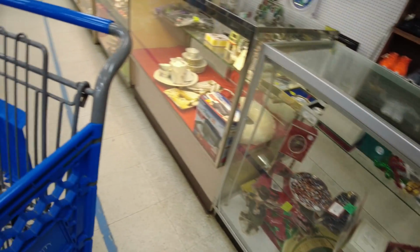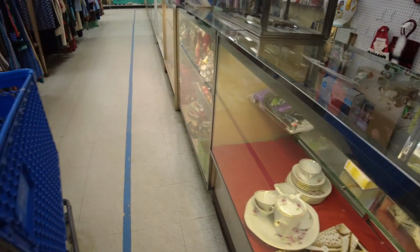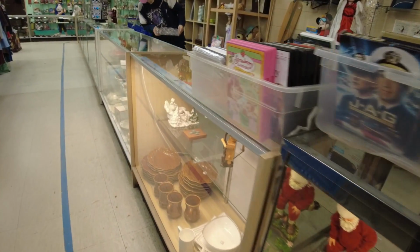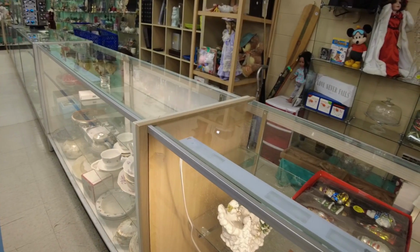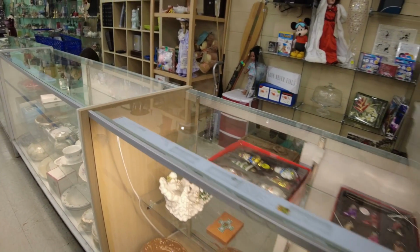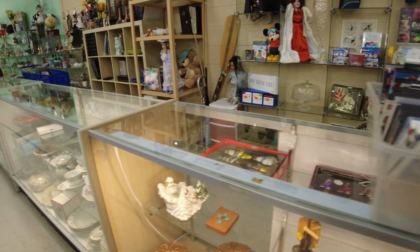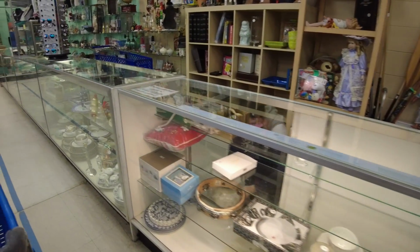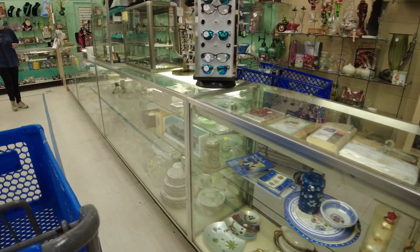Now this gives a better overview of the counter. Usually there's people standing all the way down, and it goes down almost the whole wall. They do have things on top of the counter, so it's hard to see the items in the back because they have some taller things, and you just have to bend over and look back there to see what's there. And there's so many items. I get very overwhelmed when I'm there, and I just have to stop and stare and see what's back there because you can miss something very easily.